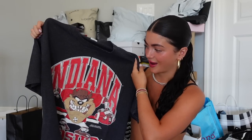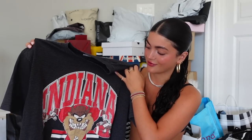Next up is this package. It has nothing on it because I took off the label, but I know exactly what this is. I ordered a few things off Depop, so if you guys don't know what Depop is, which I'm sure you do, it is where people buy and sell clothes. So I bought this from someone who was selling clothes, obviously. It is just an Indiana Hoosiers really cute tee. I love me a graphic tee for sleeping, throwing on, doing whatever. And if you guys don't know, my boyfriend does go to Indiana, so I love wearing and representing.